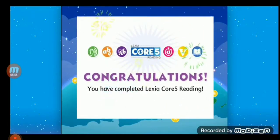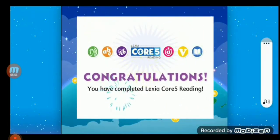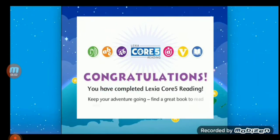Congratulations! You have completed Lexia Core 5 reading. I completed it! Keep your adventure going. Find a great book to read, and you can unlock a whole new world to explore. I completed Lexia Core 5!